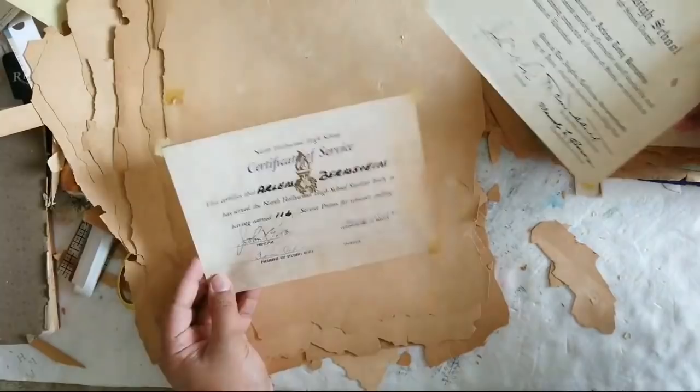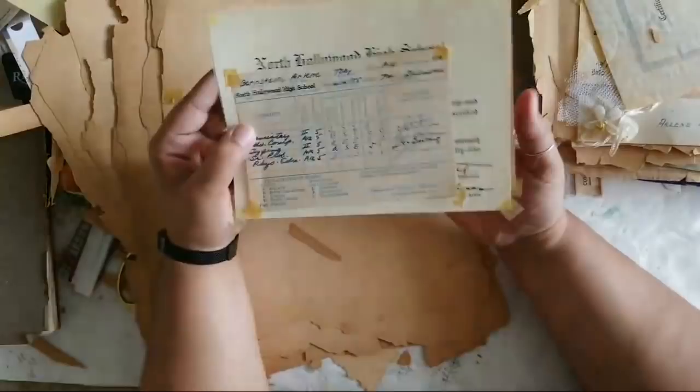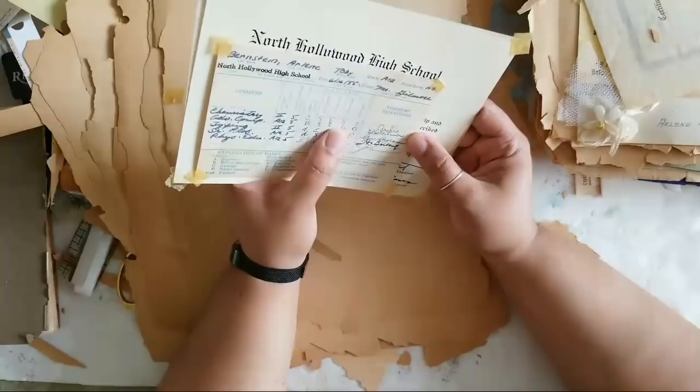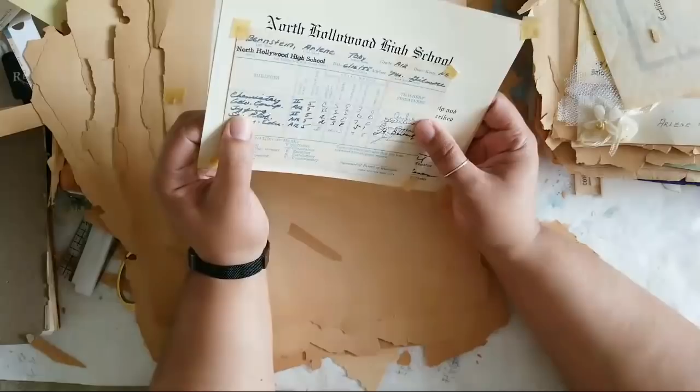So, paper is neat. It's a certification. These are like high school things. There's another report card here. What were her grades? Arlene was in grade A12, so maybe a senior. She went to North Hollywood High School. In chemistry, it looks like she got a C. She was absent 3 times from chemistry. And then advanced computer, she got a B, absent 6 times. Typing, she got an A, absent 7 times.